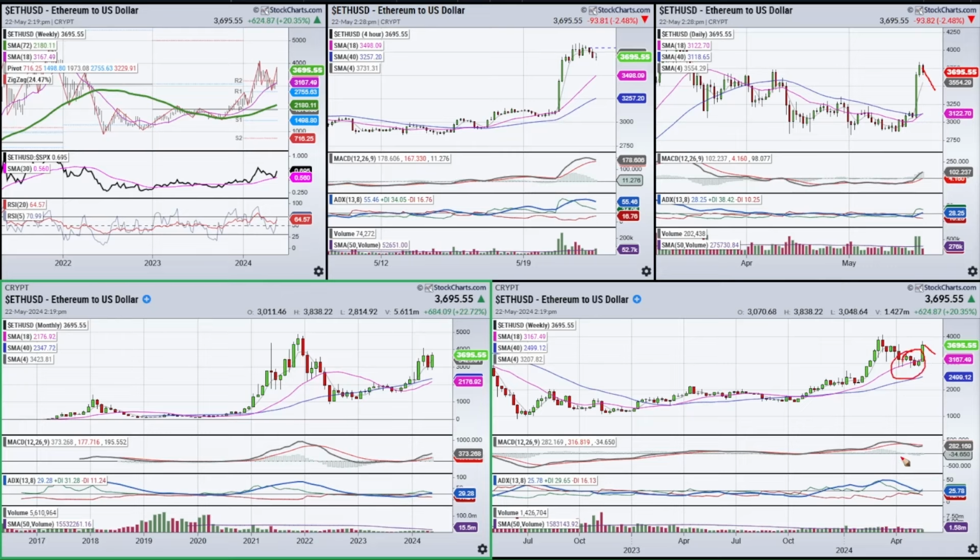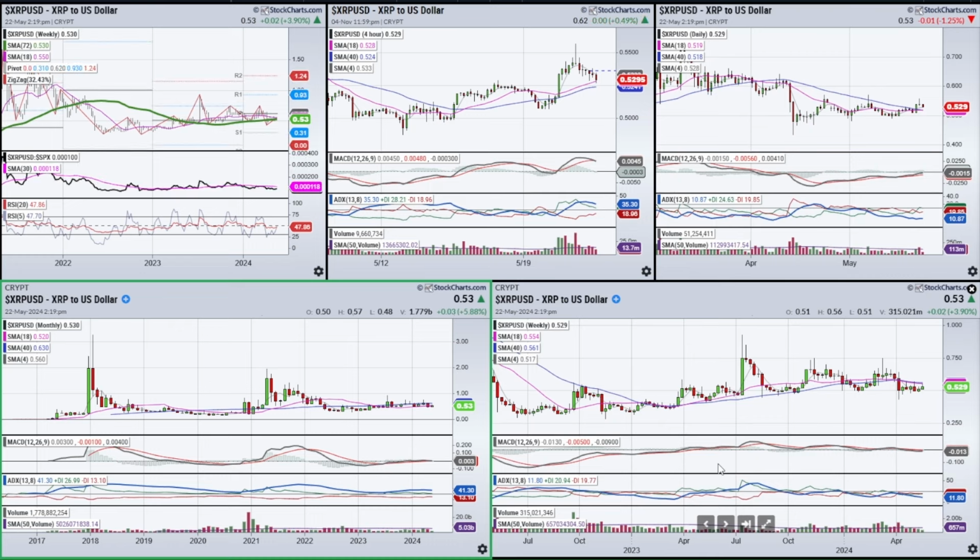But again, look at how this happens right at the 18 with strong momentum in place. Strong momentum here after breaking out. There is some room before we get to the prior high. XRP is not looking as attractive to me. It does look like there's pretty good support here, but I think we're going to need to see a little bit of strength on this time frame and then maybe buy the first pullback.